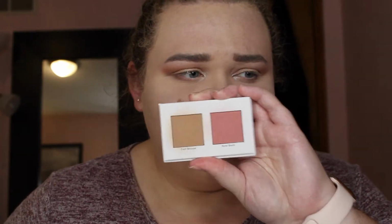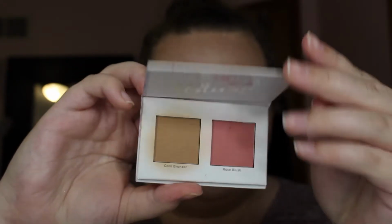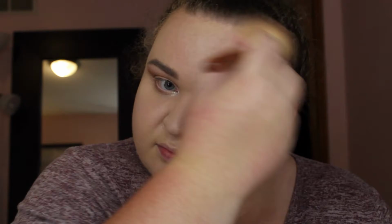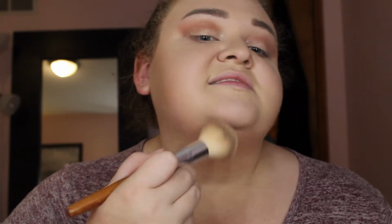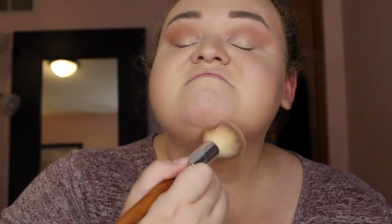Next up, I'm also going to be taking my least favorite bronzer, which also happens to be from Ulta. It is this bronzer and blush duo. I can still smell that foundation. The smell definitely does not dissipate, as I can still smell it. And it's definitely set down for a while.